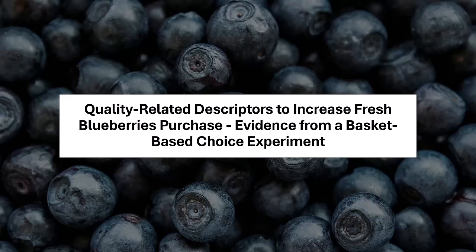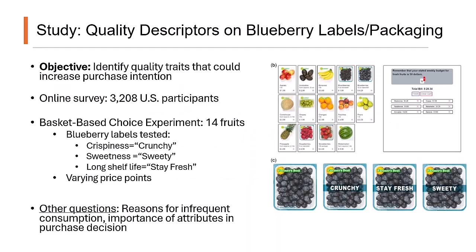Just going to briefly describe another study we did looking at quality-related descriptors in the labeling or packaging of blueberries. So what we did is an online survey using a more representative panel of U.S. consumers, and we have 3,200 participants. We used a basket-based choice experiment. When you go shopping, you see a basket and you select the products that you want. We presented them with 14 fruits. One of them was blueberries.